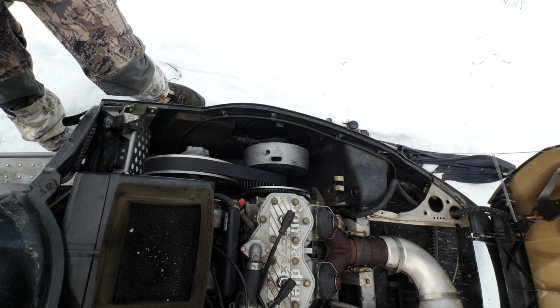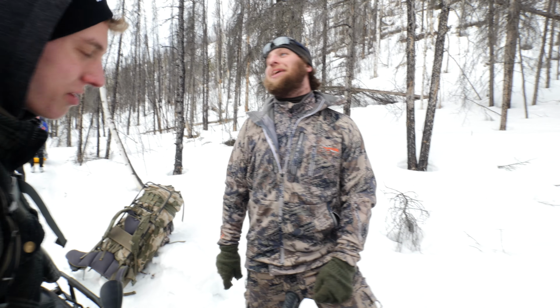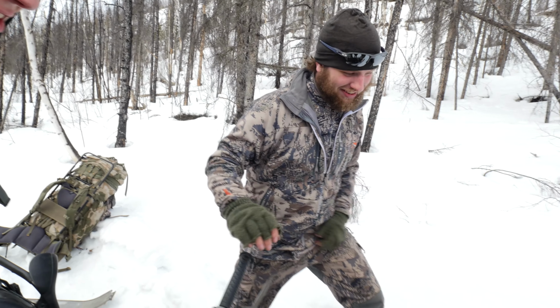Found the reason why it was left here. Yeah, that's true. Pretty sure they're not coming back. It's the belt. If you leave the key in it on the side of the trail, you don't want it anymore.